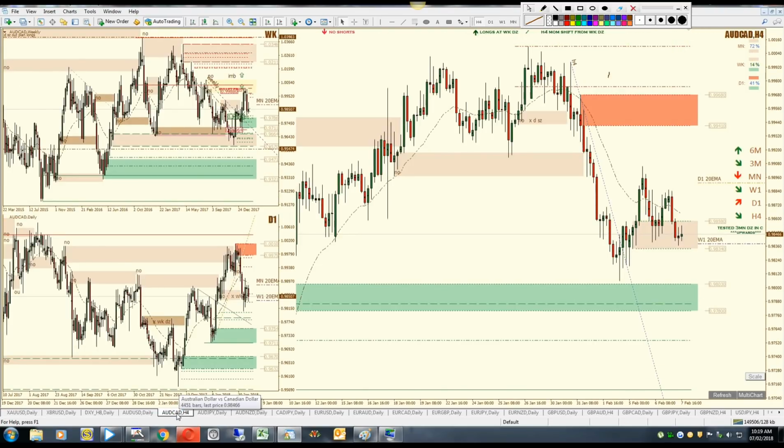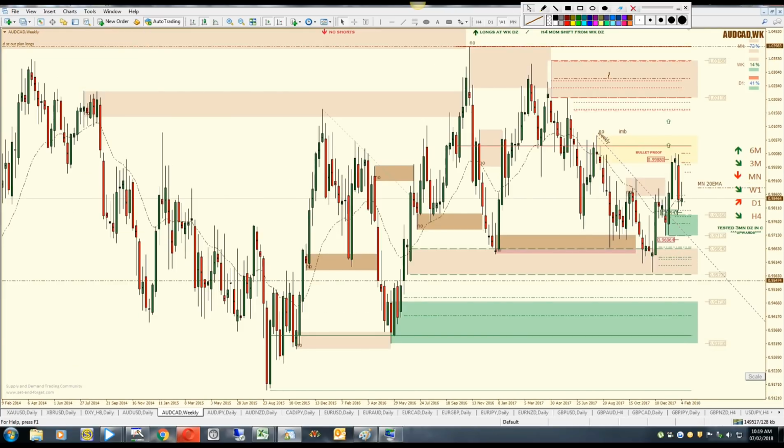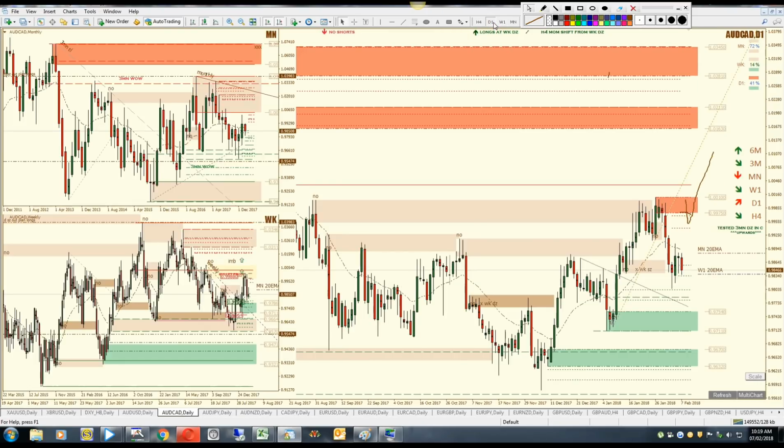Aussie CAD. I got orders to go long here. Fell short from hitting that. I want to see a nice push down so I can get in. So if the Aussie continues to drop, which is what I'm expecting, I want this to pull down here for me to trigger, and then move to the upside.